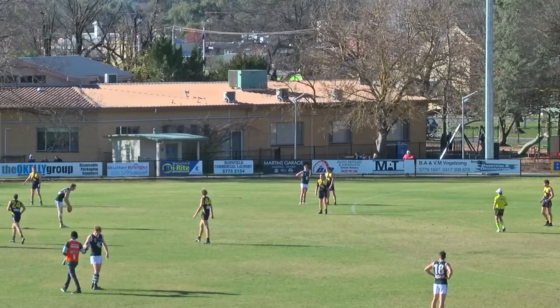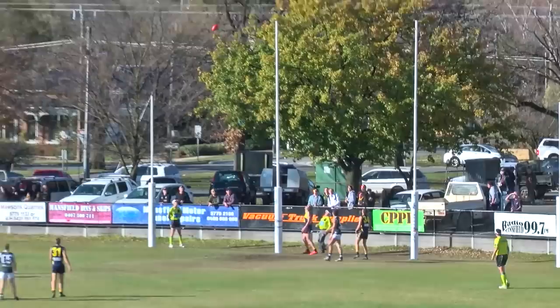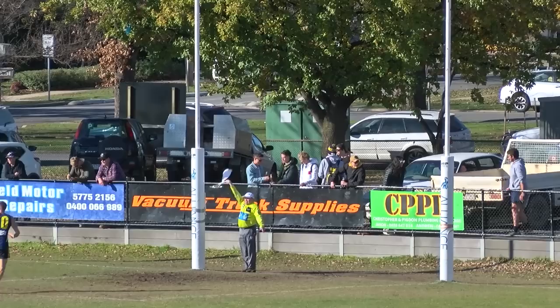Wheeler trying to get a free shot at goal here. That's right. So Morris is coming in from 50, right on the 50. His right foot drop punt is on the way, and I think it's hit the post. Yeah. Oh, one behind. Yes, it did. Yeah, okay. So another point on the board to Echuca. Okay, so he's now Echuca 1-3 to Mansfield 2 behinds.